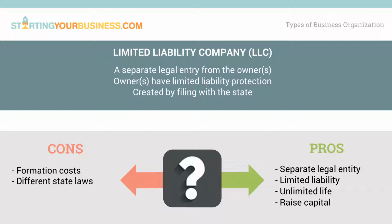The LLC shares all of the pros of the corporation, like being a separate legal entity, unlimited life, and raising investment capital. But with the LLC, you don't have to hold meetings, take minutes, and so on, making the LLC much easier to run than the corporation. Besides the cost of filing the LLC, another potential downside is that every state has its own set of LLC laws. So if you have a South Carolina LLC physically doing business in another state, the LLC may not be the best entity for your business.